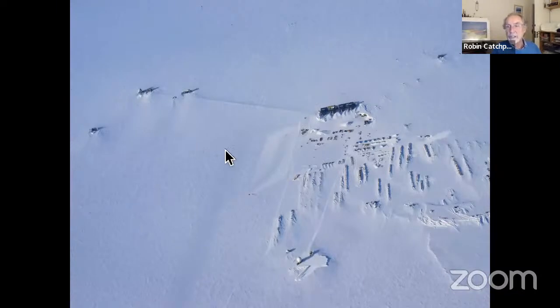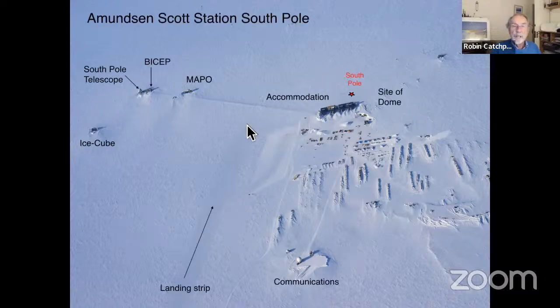And here is a view from the air of the South Pole station. The actual South Pole is somewhere here, but of course, everything moves. The ice moves about 9 meters per year here, so one's busy drifting over the South Pole. So anyway, here we are.